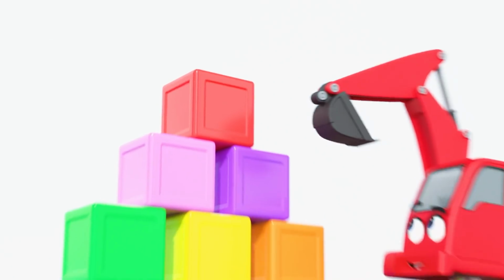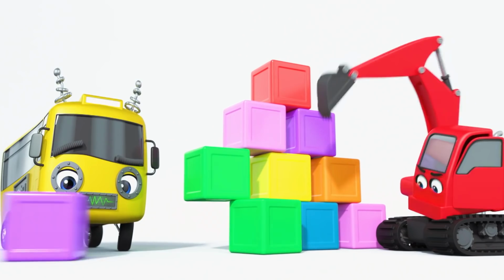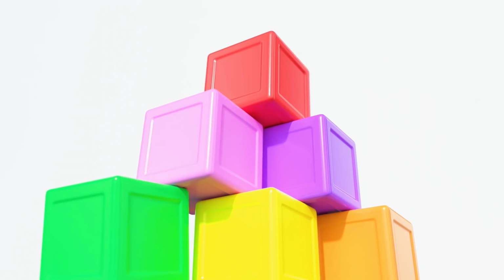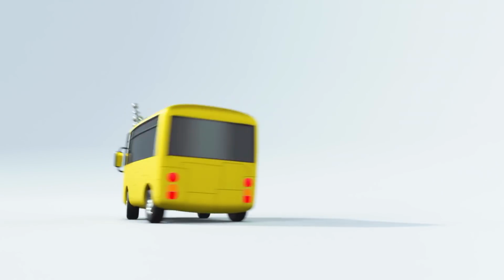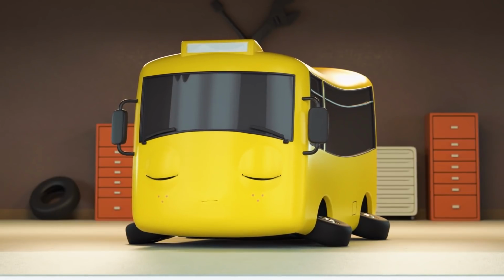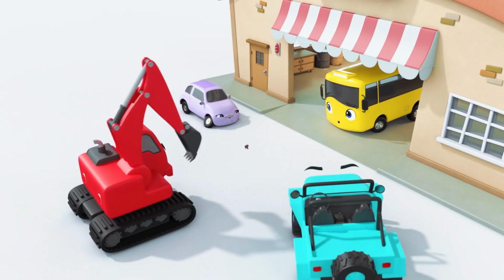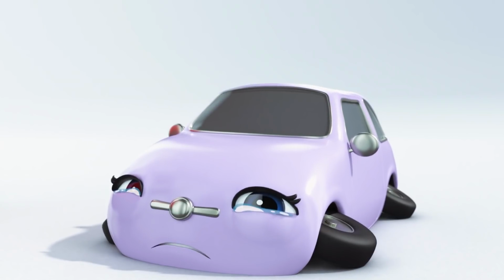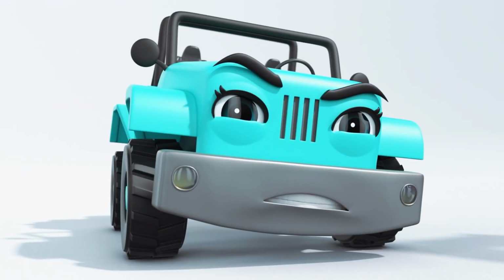Hey, Digger. He's having fun with his building block. Oh no, Robot Bus has come to join in. He's ruined Digger's pyramid of blocks. Robot Bus is causing chaos. Here's the real Buster the Bus. Waking from his nap. Oh dear, everyone is angry at you, Buster. They think Robot Bus was you. How can you prove that you didn't do all these mean things?